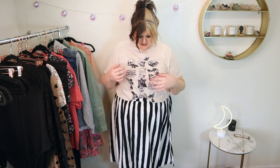It's just a little loose in the body, but again, I don't mind. I love it. I'll wear it. I'm obsessed. I don't know why I'm obsessed with this. I just think it's adorable. This t-shirt makes me happy. And, but I will show you the back, but there's nothing back there. There's nothing going on.